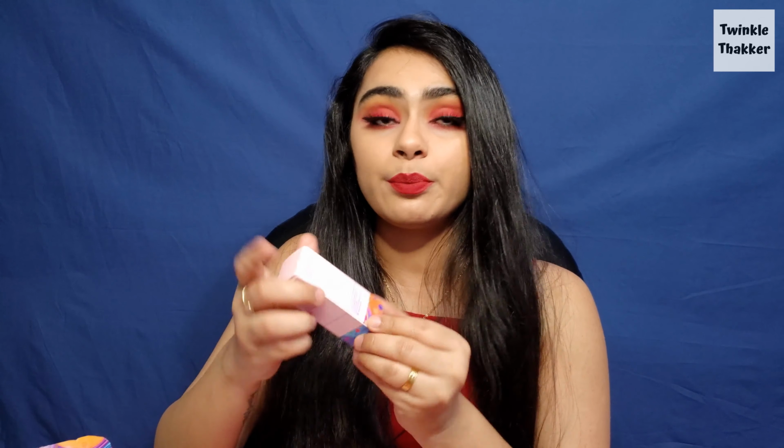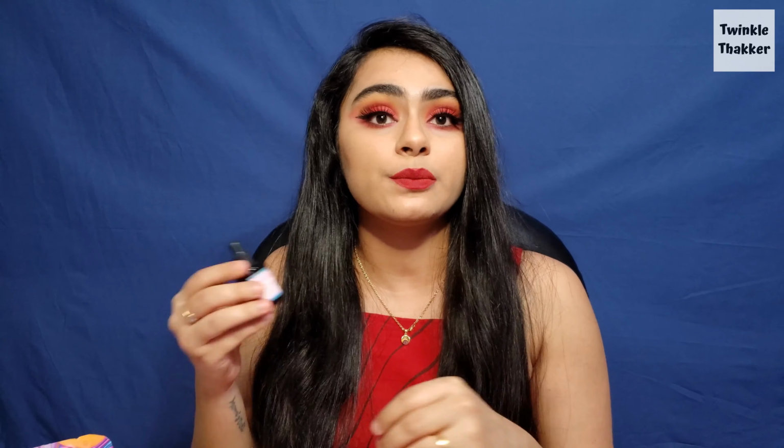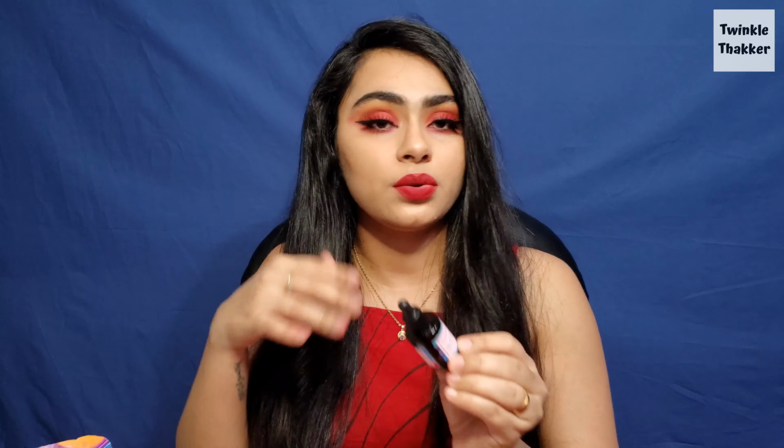So the next two are the facial oils, and this is how it came. So this one is the rose hip oil, and it says you have to warm the product between your palms and then apply. I have used a rose hip oil in the past, and it works great as a primer. It's good for hair. I have seen a lot of people using it on their hair. They just mix it with the normal carrier oil, almond oil, castor oil, any oil, and you can massage it on your hair. You can use it on your face.